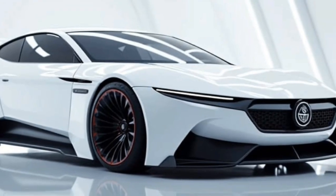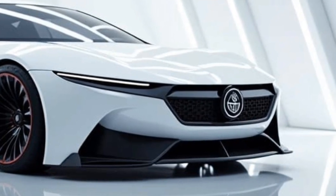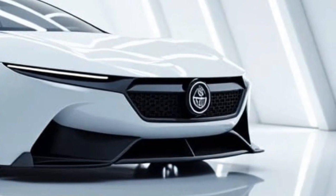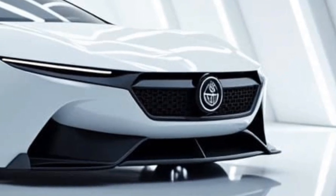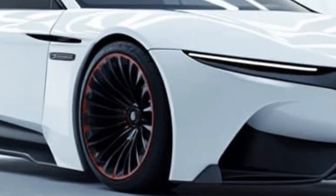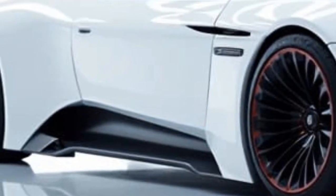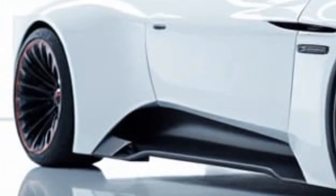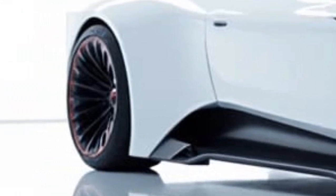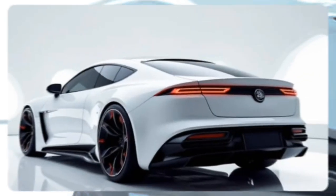From the moment you lay eyes on the new Commodore, it's clear Holden has put a lot of thought into its aesthetics. The sleek, aerodynamic profile not only looks stunning but also improves fuel efficiency and performance. The sharp LED headlights and redesigned front grille give it a bold and modern presence, while subtle curves along the body add a sense of elegance. The alloy wheels have been upgraded, with a range of sporty designs available, ensuring there's something to match every taste.